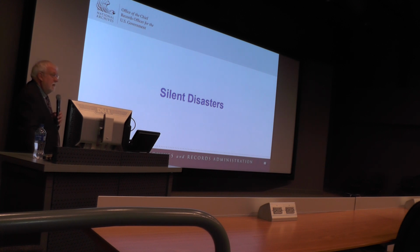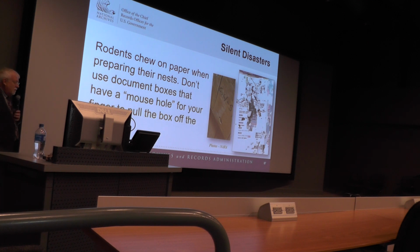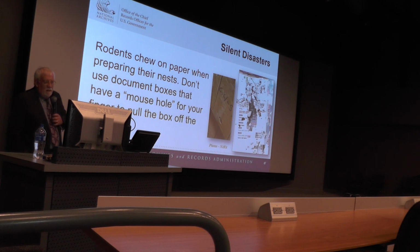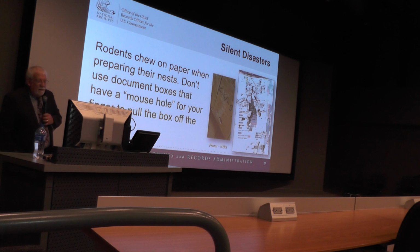Silent disasters. I was asked to just touch on this. Here are some real life examples that we're familiar with at the National Archives. Rodents. They will get into records. It is hard to keep rodents out. And they'll chew on paper when they're preparing their nest. They don't care. It's a nice little folder or 8.5 by 11 pieces of paper. They'll scratch them up and make little shredded material out of your fine records. And they make good nests.